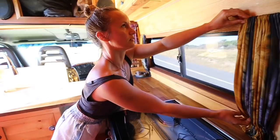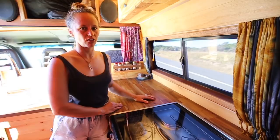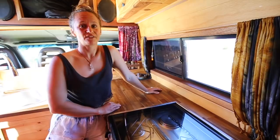So the other thing that's really important for us: being cold in our van in Australia is really not an issue. We found that being hot is more of an issue than anything. So it was really important for us to have the ability to have our windows open without getting eaten alive by mosquitoes. So having the screen is great. We still haven't really been able to test it out properly in summer, but that's this year, and that's really exciting. I can't wait.